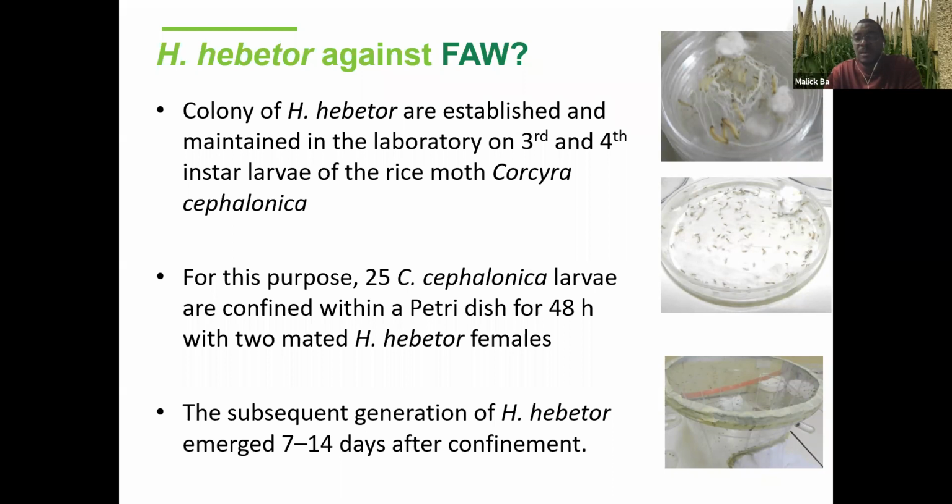And in the middle picture, you can see those are Habrobracon hebetor that started emerging from parasitized eggs. Usually after 7 to 14 days, your new generation will start emerging. So that's the reason why Habrobracon hebetor is interesting, because it is easy to mass culture and it multiplies quite fast. And it is polyphagous, as I said. Next, please.